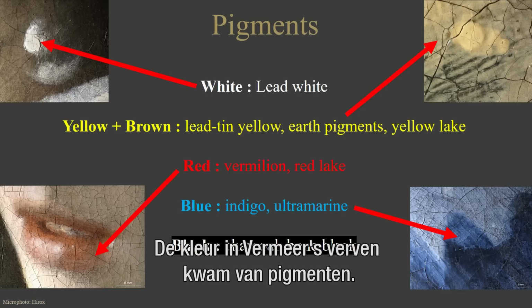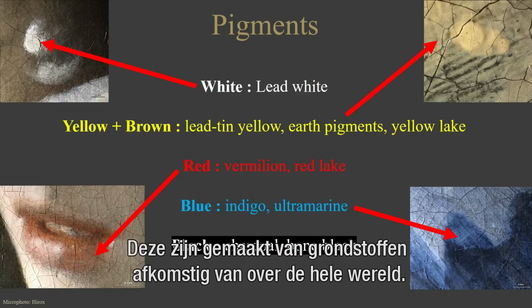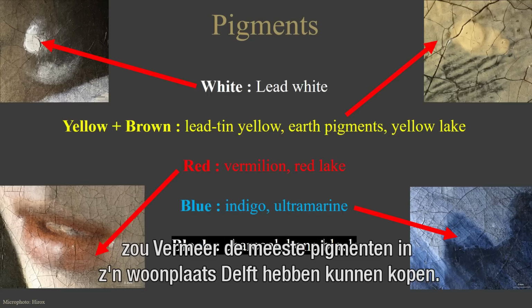The color in Vermeer's paint came from pigments, and here's a list of the pigments that we detected in Girl with a Pearl Earring. These pigments were made from raw materials that originated from all over the world. Thanks to the Dutch involvement in world trade in the 17th century, most of these would have been available for Vermeer to buy in his hometown of Delft.